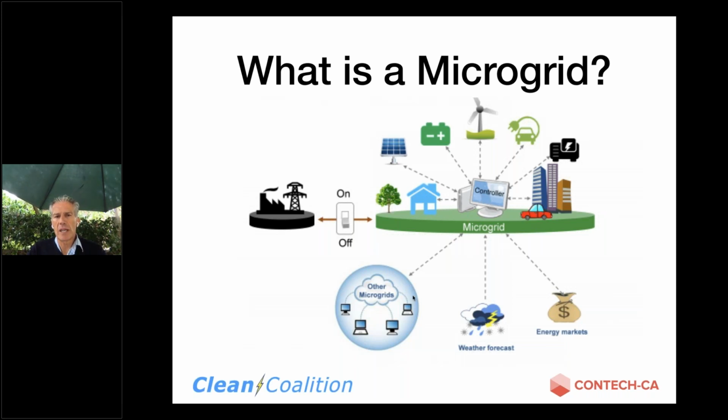And that controller will take inputs from other microgrids, weather forecasting, can storm harden. I think recently, even the Tesla, those with the Powerwalls, issued a storm hardening where you would increase the state of the charge in the event, so you have more power available when you lose the utility. And then the other thing will be utility markets.